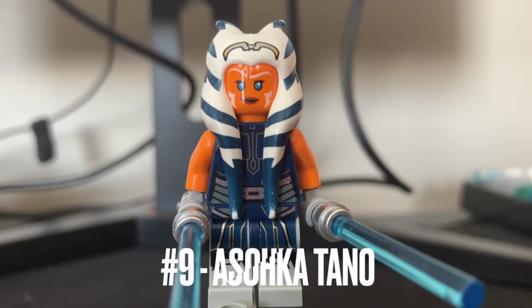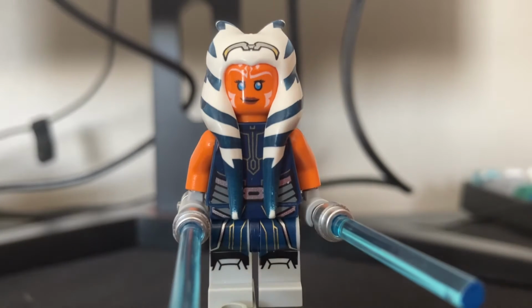Next up, a little coincidental, is Ahsoka from the same set as the 332nd Trooper. This figure was insane when it first came out. People were freaking out when this got revealed. We hadn't had Ahsoka in years, and we finally got one. The previous Ahsoka from the Rebels TV show was almost like $150 plus at the time, so this figure definitely helped with the prices of some minifigures, but this is a fantastic figure.